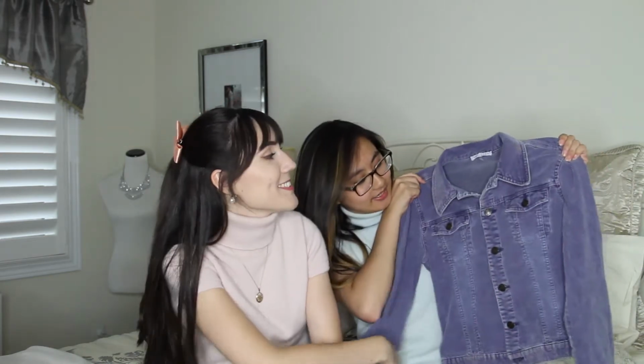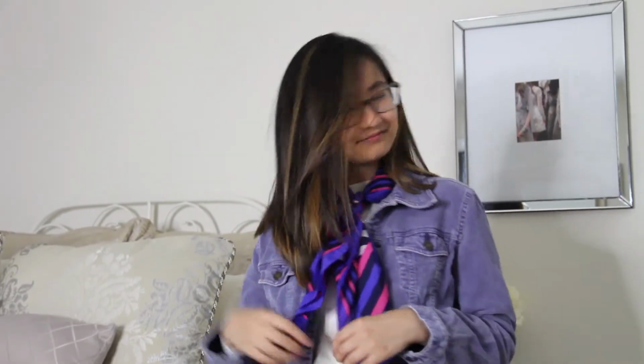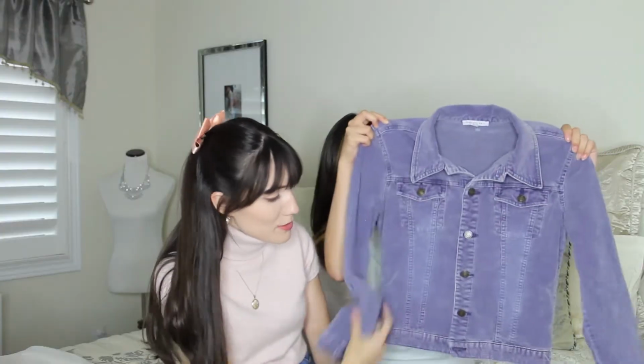Okay, let's start off with this corduroy jacket. I love this. It's so cute. It's purple and it's not oversized. It's slightly oversized, but still really cute, so it doesn't look super baggy on me. It's from Smart Set, I'm actually really surprised. And the back is just like a normal one.